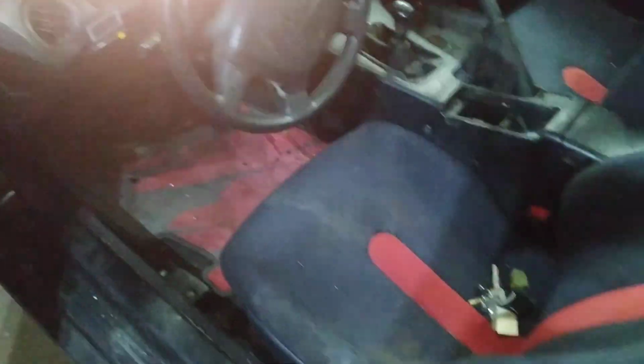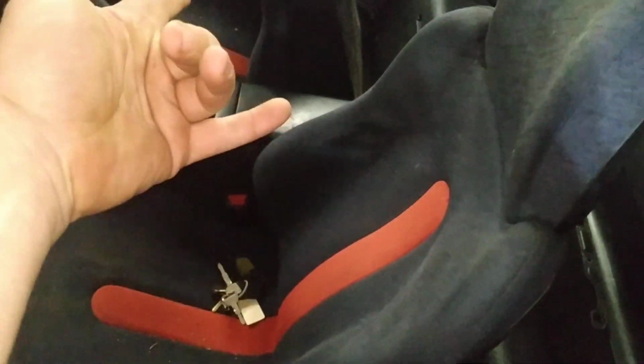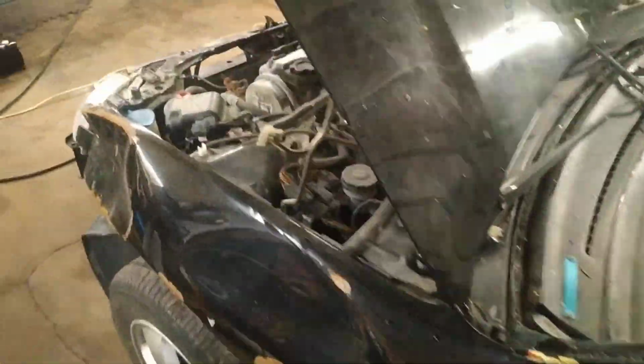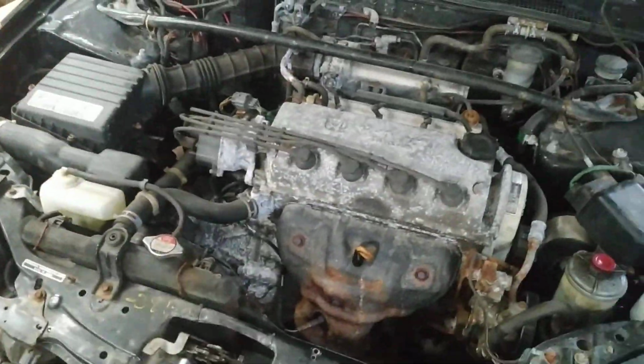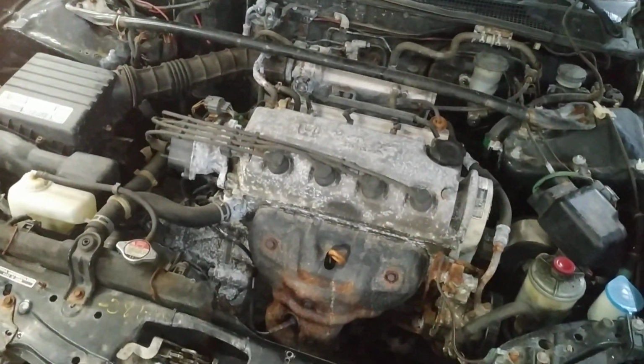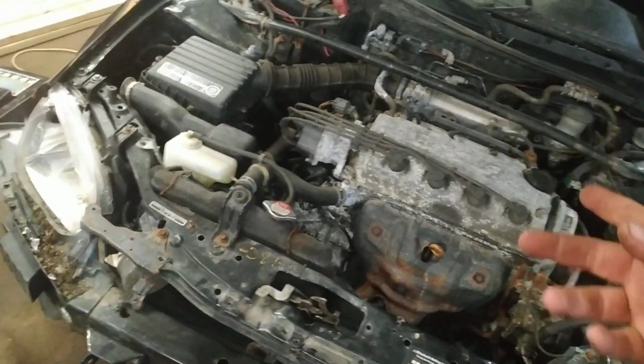Here's what I'm going to do. I'm going to grab these seats, a nice red stripe to go with my red EK, and throw those in there. The Civic. Going to take the P28 out of there and use that for maybe a future project. I'm going to take this whole transplant, pull it out, put it in the Civic bone stock, leave it in there for a little while, and I'm going to build up, I don't know.